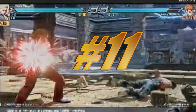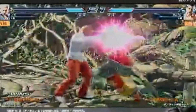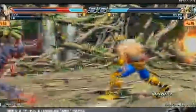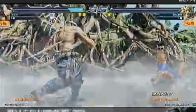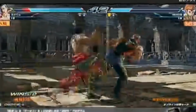Number 11. After hearing a lot of feedback, they're getting rid of the rage system that was used before. It had too much of a terrible reputation in Japan and overseas. It was an appeal to the silent majority, and during the time of Tekken 6, a lot of the young generation of players like high school students and college students got into the game. And so the comeback mechanic for allowing these new players to pull off great comebacks was thought to be necessary for these players at the time.